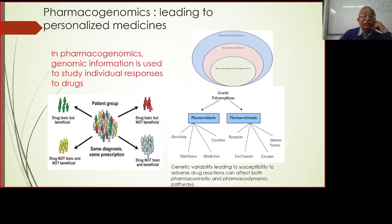Then there are the red people, drug toxic and not beneficial. And then the white people are drug not toxic but beneficial. So your drug needs to be given to this group only. But today we are giving the drug to all 4 groups. Now with genomic studies, you are going to give the drug to only this group. This is what is changing the whole of healthcare now, because you don't have to give one medicine to all the patients, and some patients have toxicity with no benefit. Only one group benefits. And this is the best part.